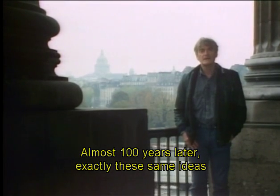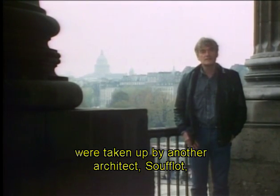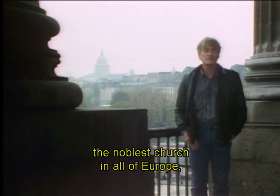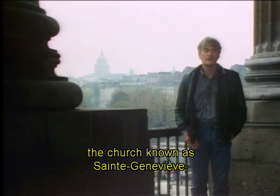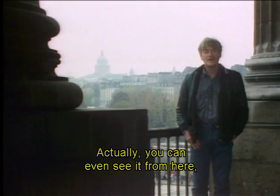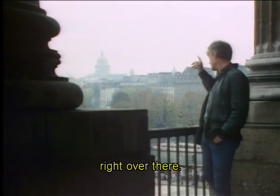Almost 100 years later, exactly these same ideas were taken up by another architect, Soufflot, when he was commissioned to build the grandest, the noblest church in all of Europe, the church known as Sainte Geneviève, called the Panthéon today. Actually, you can even see it from here, right over there.